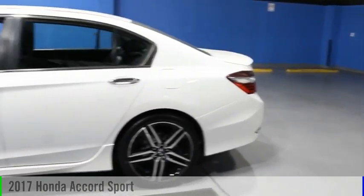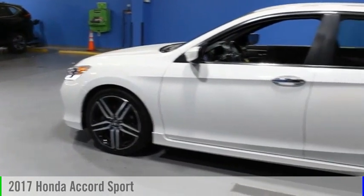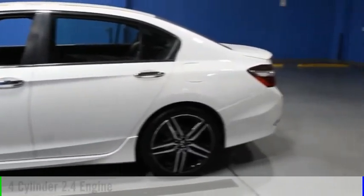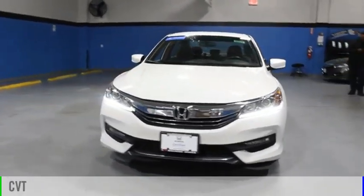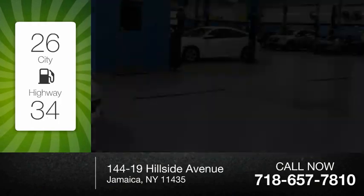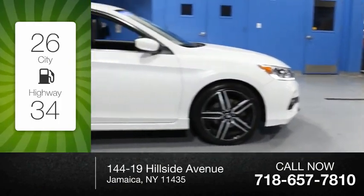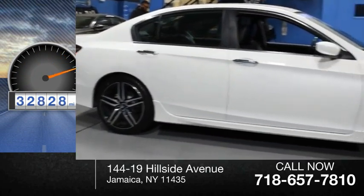Stop by and take a look at the 2017 Accord. This vehicle is powered by a front-wheel drive, 4-cylinder, 2.4-liter engine and comes with a continuously variable transmission. Great fuel efficiency saves you money by requiring fewer trips to the gas station. This vehicle has less than 35,000 miles.